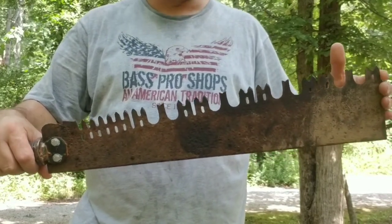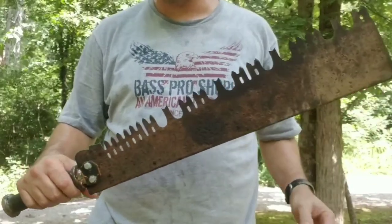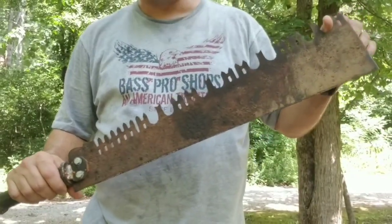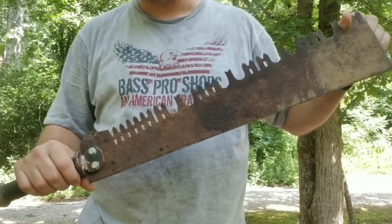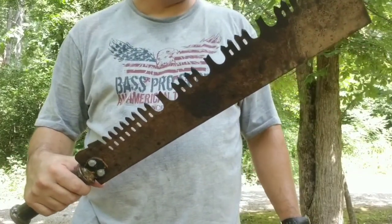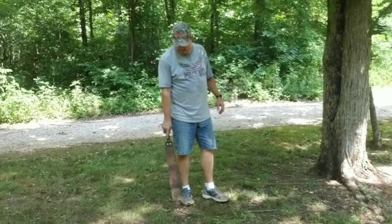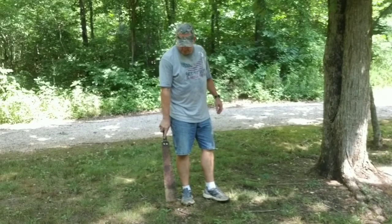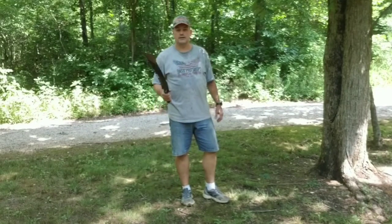I think it's an awesome looking knife. It looks like something out of a post-apocalyptic movie, Mad Max or Cyborg by Jean-Claude Van Damme, something like that. I'm looking forward to seeing how well it cuts. As you can see, the blade of the knife is about 3 inches from the ground at normal carry.